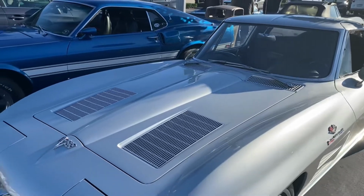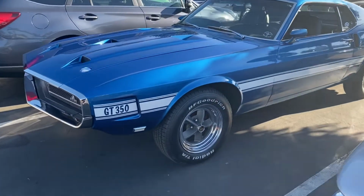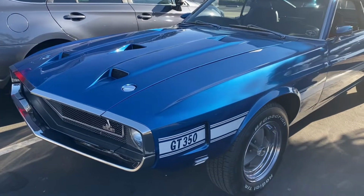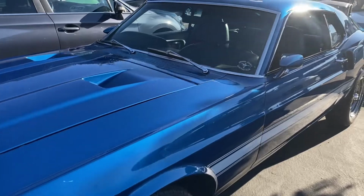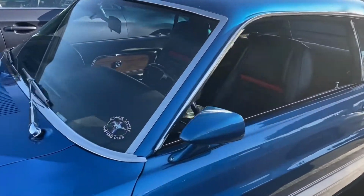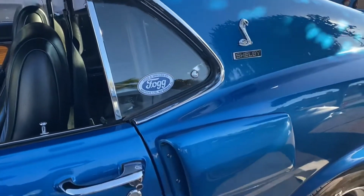Now, right next to it, we've got this original GT350 Shelby. Ultra rare car right here. This does not come down very often. You don't see it out very often, but it's part of the Orange County Mustang Club. I believe it belongs to Mike. Look at this car here. Original Shelby.